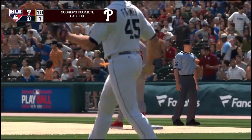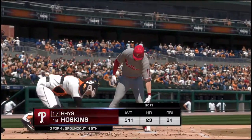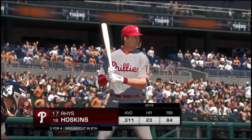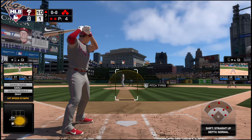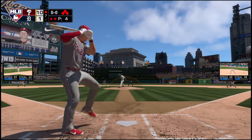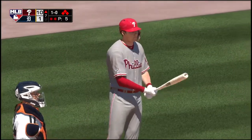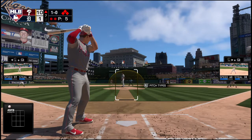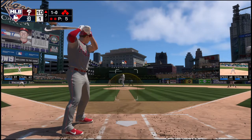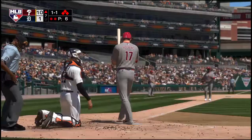The first baseman, number 17, Rhys Hoskins. Now to the plate, Rhys Hoskins. And he's got ducks on the pond, as they say, looking to add to his team's already sizable lead. Ready with the first pitch. Here it comes. Maybe trying to back him up a bit there with the fastball. 3 runs already home here. Count even now at 1-1.